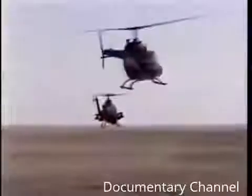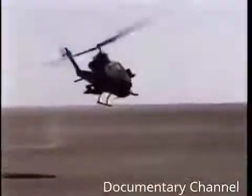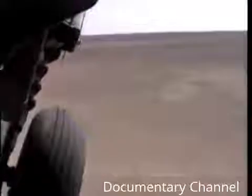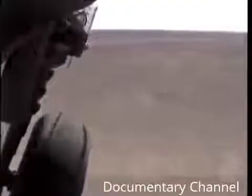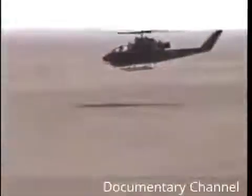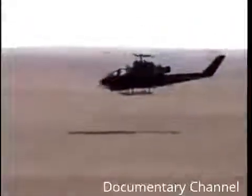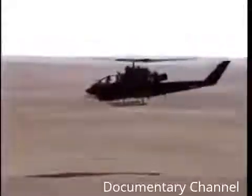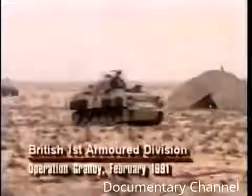tactical mobility than the forces already in the Gulf region. The unique difference between the American maneuver divisions and their Iraqi opponents was the helicopter. U.S. Army maneuver divisions were equipped with their own helicopter forces, including force of attack helicopters. Iraqi Army forces had no significant helicopter force.